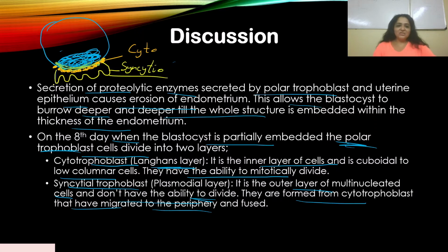Okay, so this is syncytiotrophoblast, and they emerge from the cytotrophoblast cells that have migrated to the periphery and fused. But the source is polar trophoblast cells. From there you have cytotrophoblast cells, and then after that you have syncytiotrophoblast cells. Now these cells actually help in the implantation.